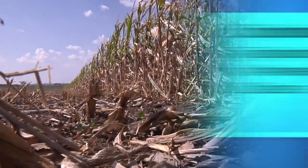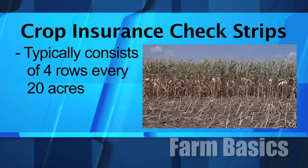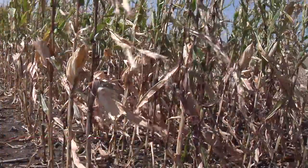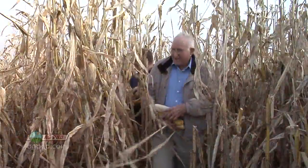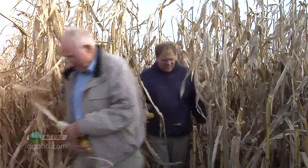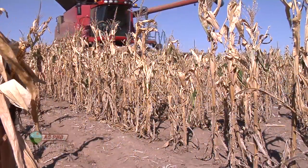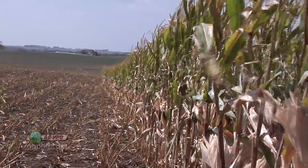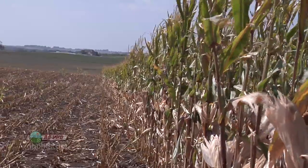Yeah, but specifically what they're talking about is you need to leave 4 rows every 20 acres. That's what we were told ourselves on our farm, 4 rows every 20 acres. So if you've got an 80-acre field, you might see 4 strips out in that field. That's the reason why. And for insurance adjustment, they can look at the ears of corn there, estimate what the yields were, and in some cases this year with the extreme drought, the yields were 0 to 5 bushels per acre, but still they have to go out and check those just to verify that everything's on the up and up.